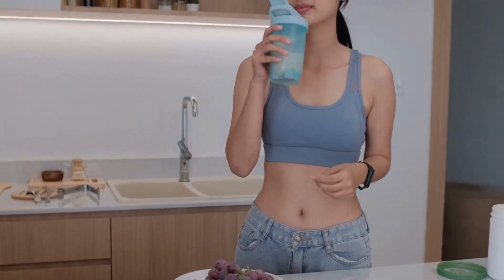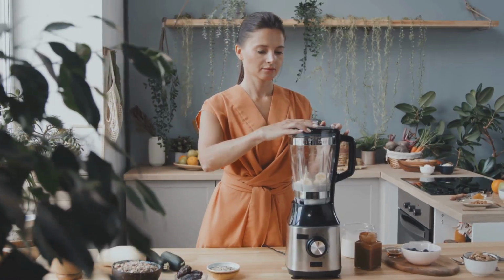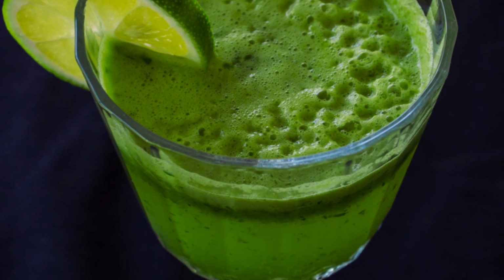Stop sipping boring shakes, do these metabolism-boosting smoothies instead. Because your blender deserves better. Let's get into it. First up, the green machine.